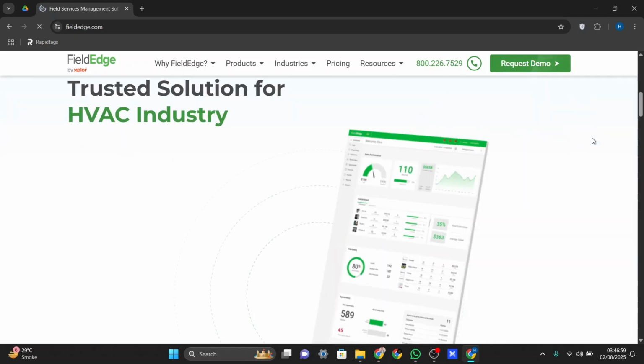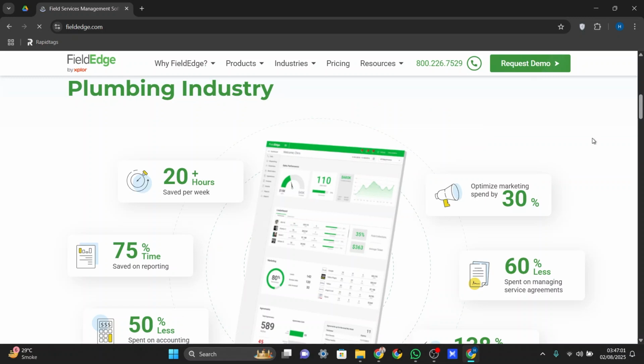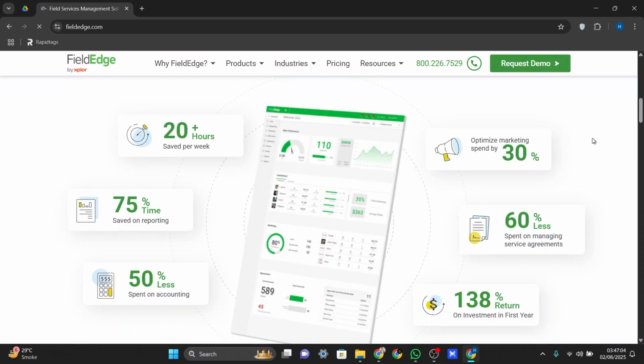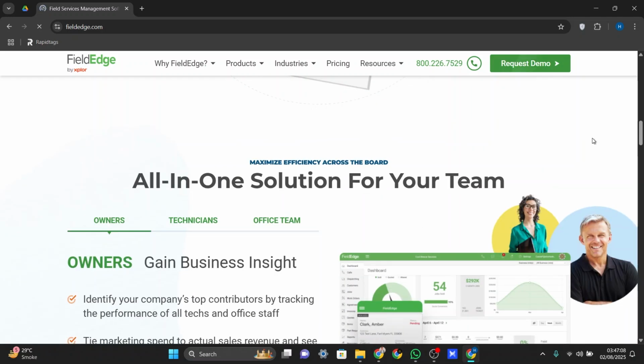One of its biggest strengths is how smoothly it connects office staff with field workers. Technicians can see job details, customer history, and even collect payments through the mobile app. It also syncs well with QuickBooks, which makes accounting easier for small businesses.